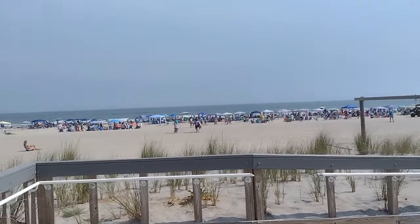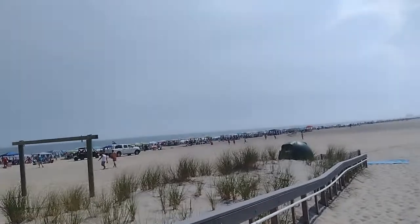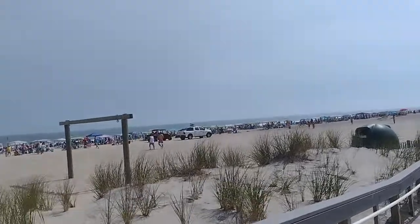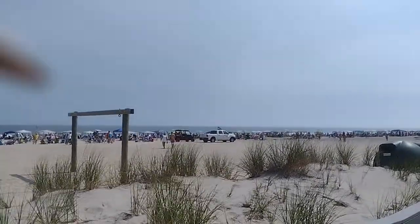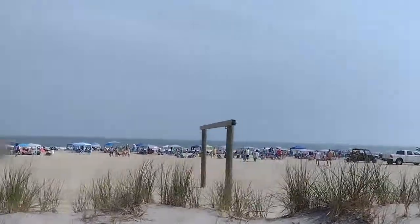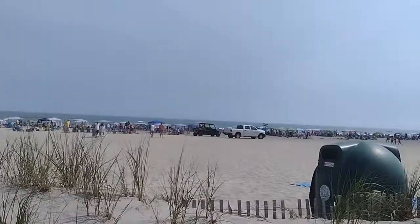Let's see if we can find a lifeguard stand. There's one right there. Where? Look. If you look really far into the cabanas, there's a lifeguard stand. No, I can't promise you there is a lifeguard. There is. Yeah. Oh, there's green. I think the green flag means that we can swim there.